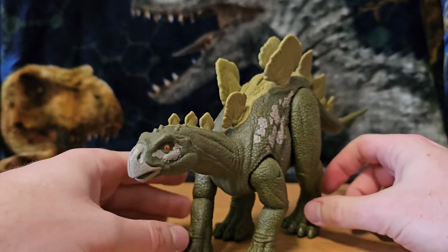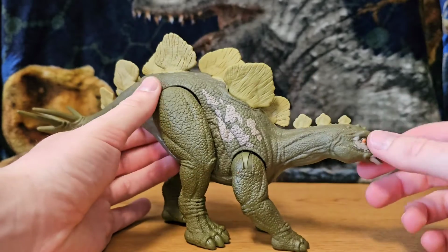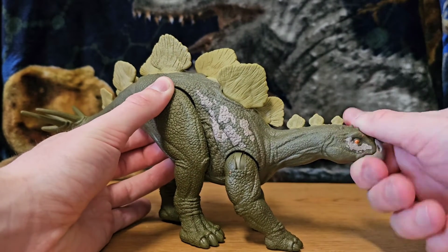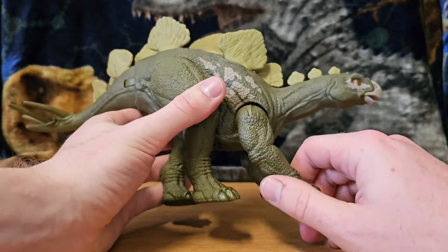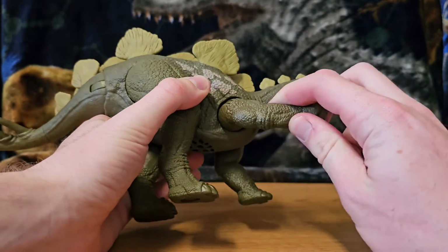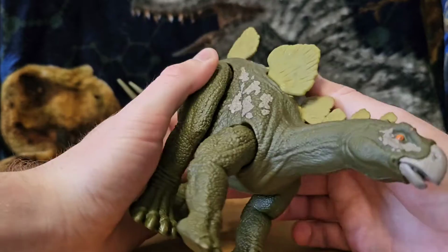Looks pretty good. Going over the articulation on this guy, I expect head articulation, but it is one solid piece of plastic. It would have been nice if it would have swiveled or something. It's fine though. The arms will move back and forth. It will also move. Are they on a ratchet? Did they really put these on a ratchet?